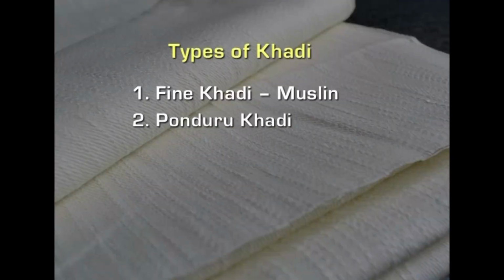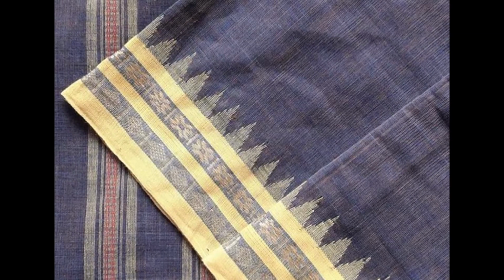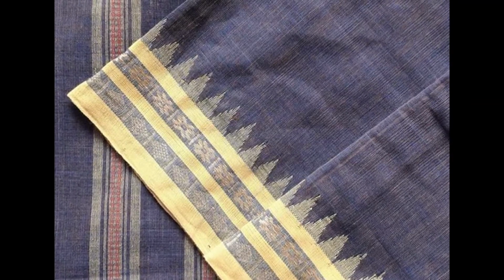The unique feature of these muslins is that a finer yarn of 400 to 500 count is used to make the super fine fabric. The second type of khadi that is available in the market is Panduru khadi. This is a unique textile produced in Srikakulam district of Andhra Pradesh. Cloth from 40 count to 120 count from locally available short staple cotton is produced in Panduru.